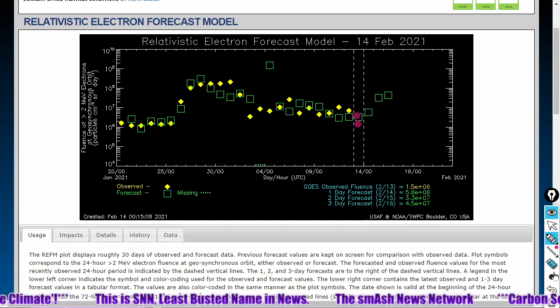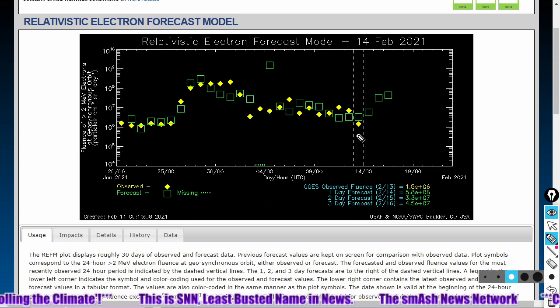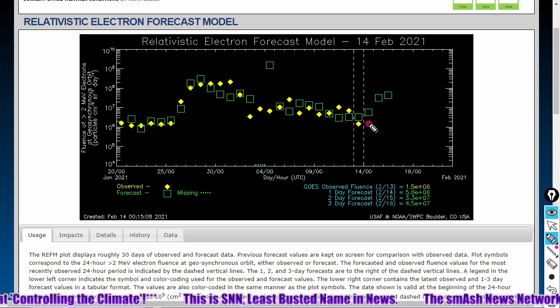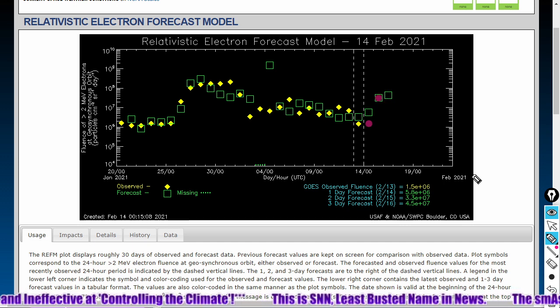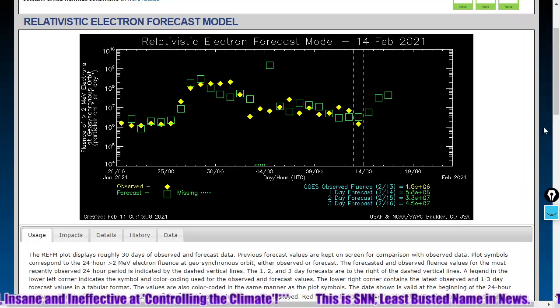And I think this is actually going to stay low. My forecast is for it to stay there tomorrow and then rise up 2 days from now.